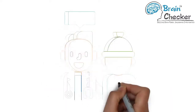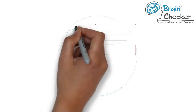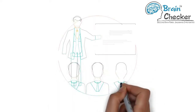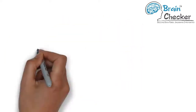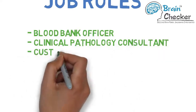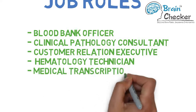They work mostly in laboratories in biomedical roles, but others work in blood transfusion centers or in clinical roles where they have direct contact with patients. Working with other clinical professionals will also be part of a hematologist's job. They have teaching options as well as teaching or training medical students and other hospital staff, for example nursing and porter staff. Some of the job roles include blood bank officer, clinical pathology consultant, customer relation executive, hematology technician, medical transcriptionist, pathologist, and many more.